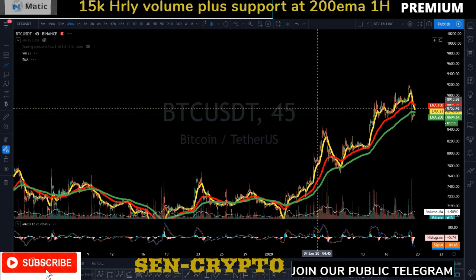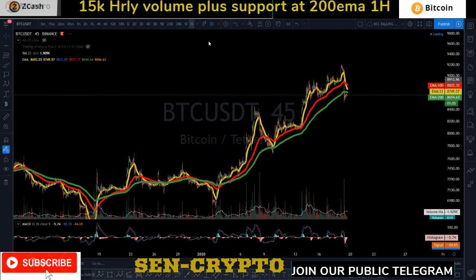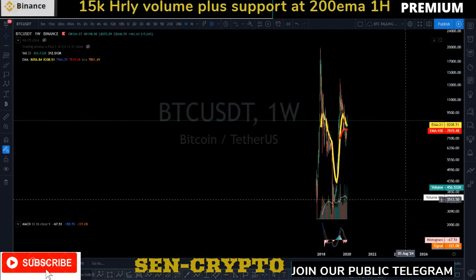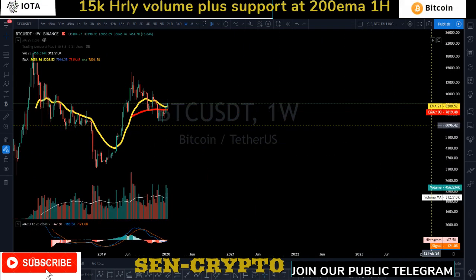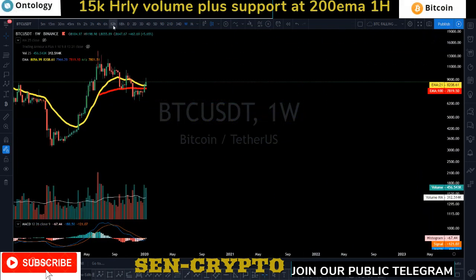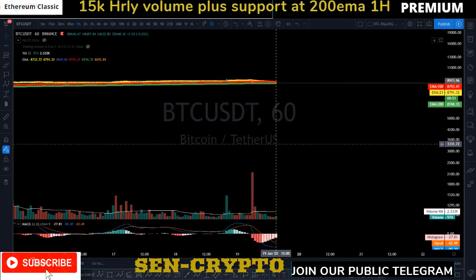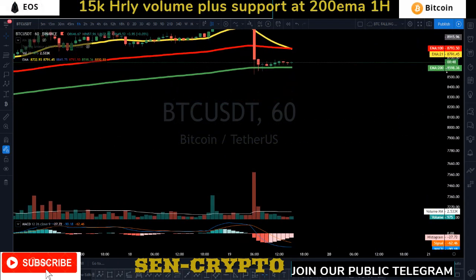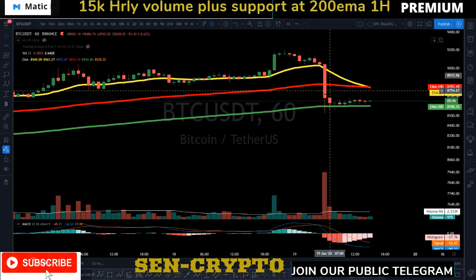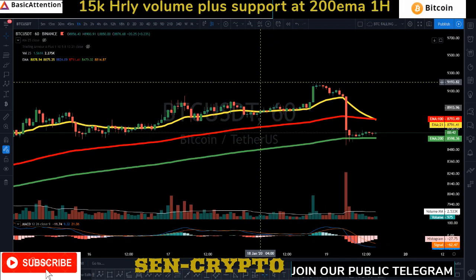All right, guys, that's all I wanted to cover today. We covered the weekly regarding the bearish momentum with a WXY correction. We covered the hourly. We expected a 12,000 to 15,000 selling pressure on the hourly. That's exactly what we got. If you take a look at Binance, we said exactly we want to get at least 12,000. We got 15,000 right there. That's what we said exactly during our premium member.